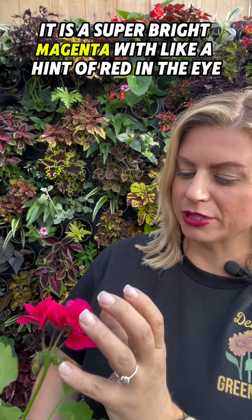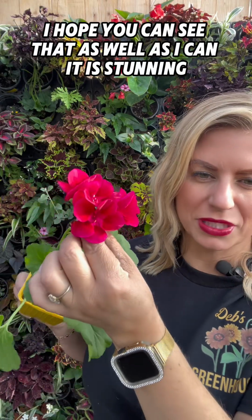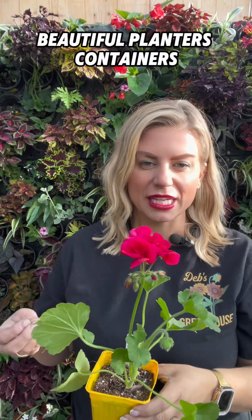It is a super bright magenta with like a hint of red in the eye. I hope you can see that as well as I can. It is stunning. These would be stunning window boxes, beautiful planters, containers.